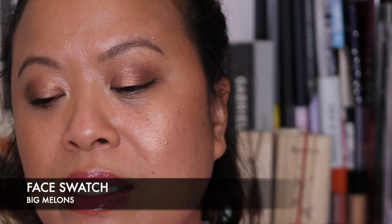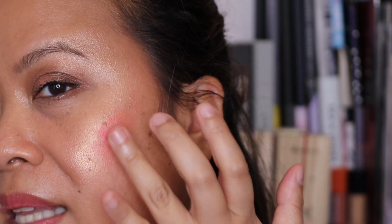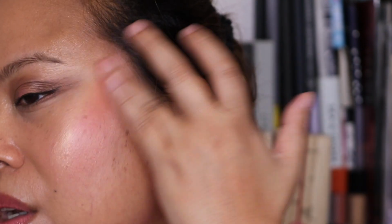I like using my fingers for this because this texture, again, is that creamy texture. So I'm just gonna dab it on my cheeks. We're gonna see how it blends with this highlighter. But look at that. I mean, pigment. So beautiful. I knew this would suit me because I like sort of corally shades, especially during the summer. And it works beautifully with the highlight, actually.